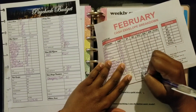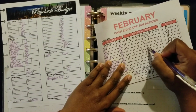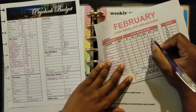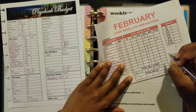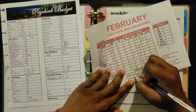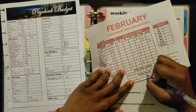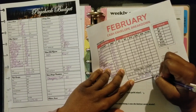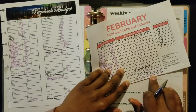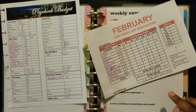So we need 3 5s, 0 1s, 4 10s, 15 20s, 6 50s, and 2 $100 bills. So then we'll go through and add the value of those. So 3 5s is $15, 4 10s is $40, 15 20s is $300, 6 50s is another $300, and 2 100s is $200. So we have balanced out this way, and here.